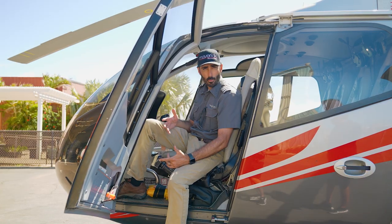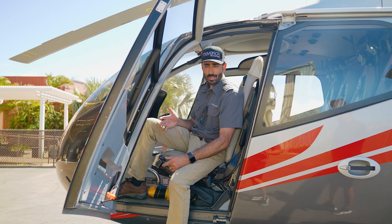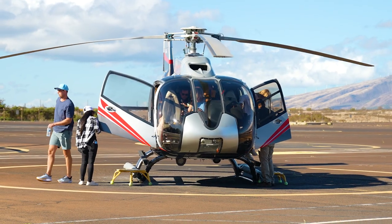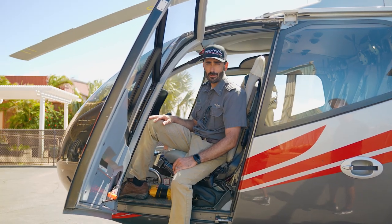Done with our first flight over to Molokai. Next, we're gonna go out on a Hana Rainforest experience tour. In between flights here, we get the aircraft turned around, we clean the headsets, fold up the life jackets, get all the windows clean, maybe grab a bite to eat, and then we'll head out again really quick.